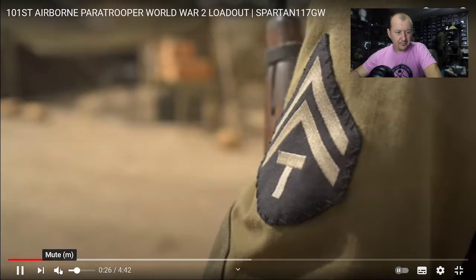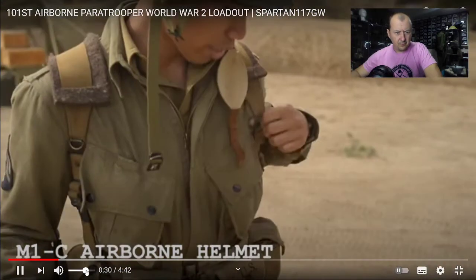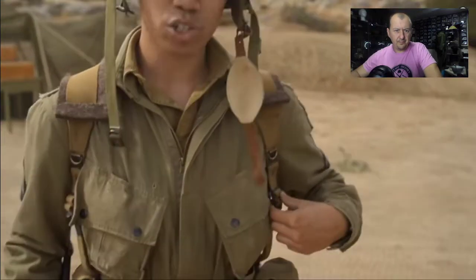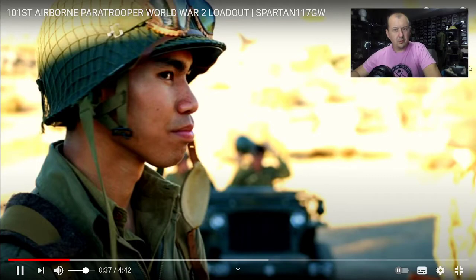Roz, can you tell us about your setup? Grab the helmet. Up a little bit. Start off with the gear. I got 1936 suspenders. The paratrooper specifically had a very specific setup because they needed lighter weight stuff, but also being able to carry.